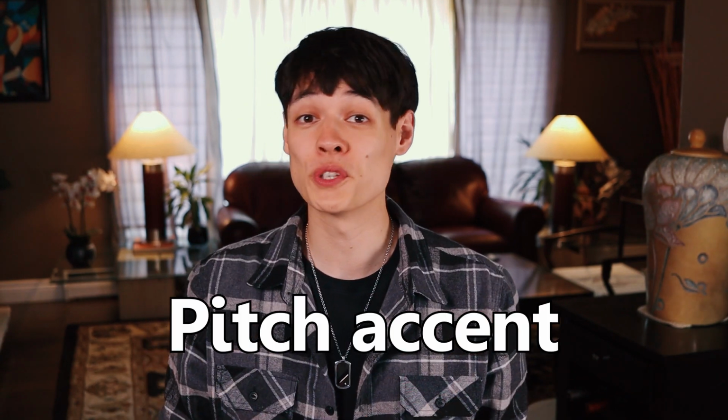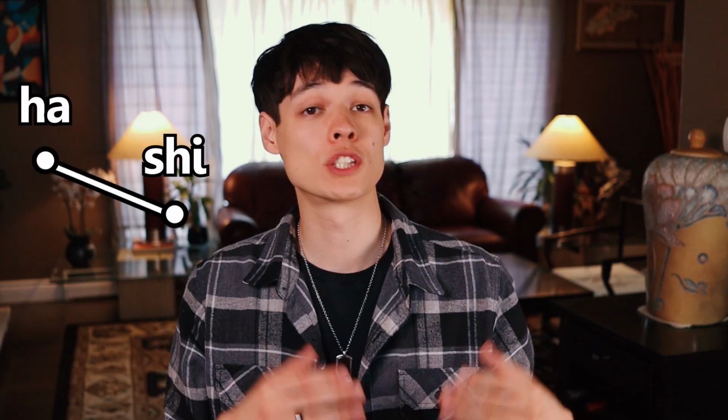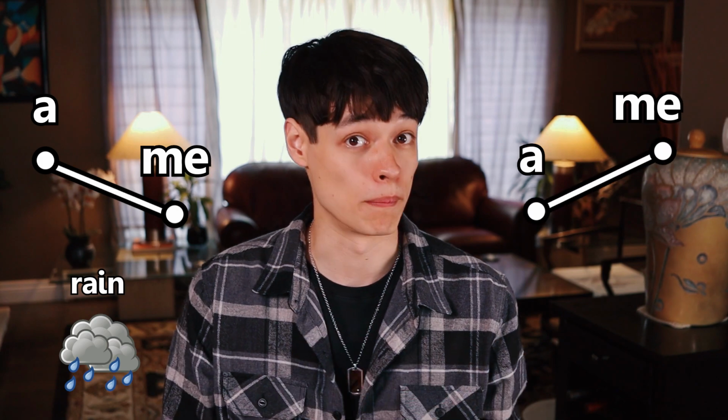This means that syllables in a Japanese word will sometimes go up and down in pitch. For example, if you say hashi, it means chopsticks. But if you say hashi, it means bridge. Same with ame, rain, and ame, candy.